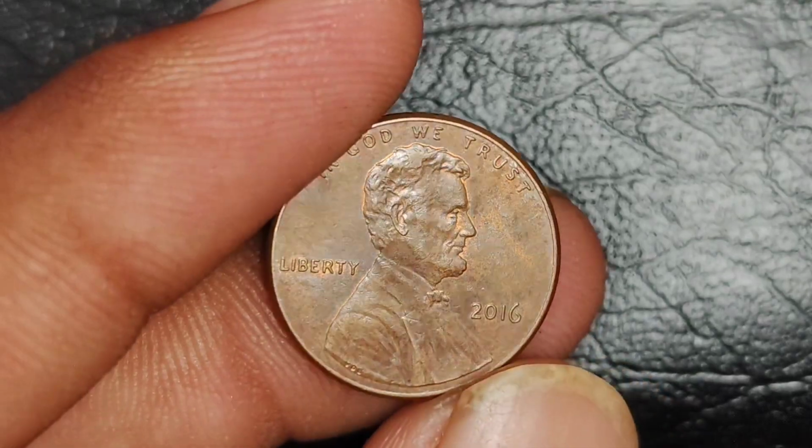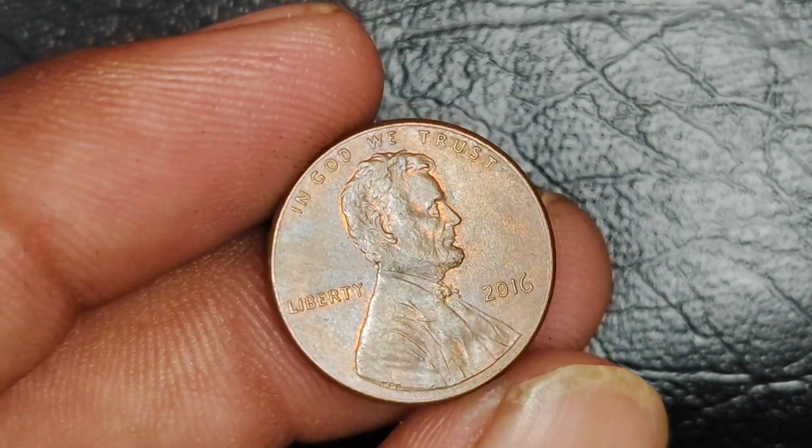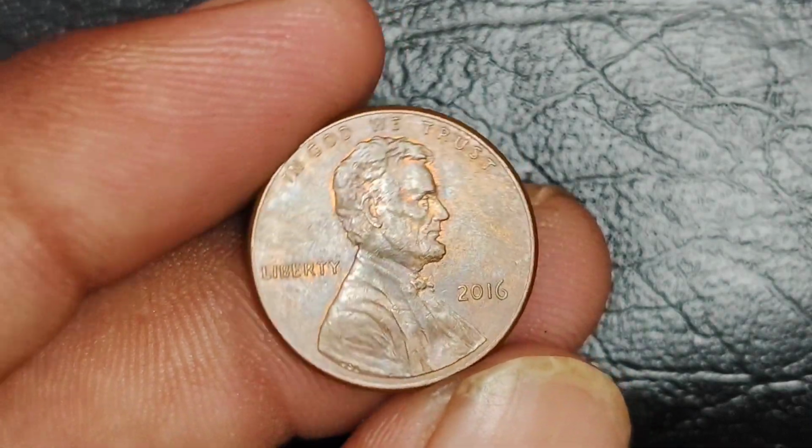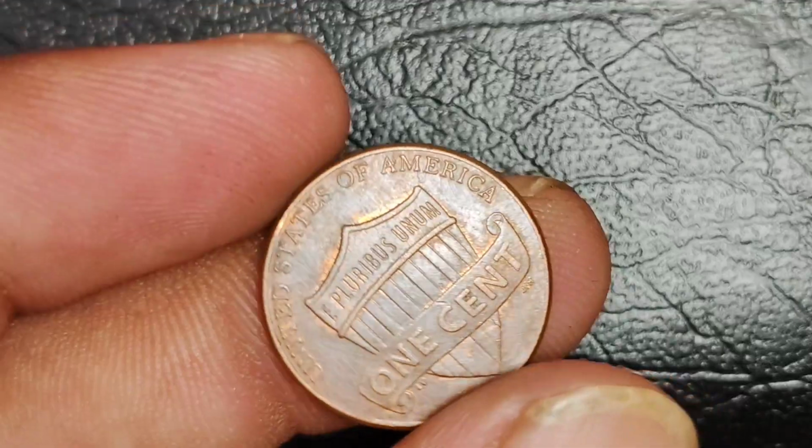We have something really exciting for you. We'll be talking about the 2016 Lincoln penny with no mint mark, and the rumors that it could be worth up to a whopping $1.1 million. Could you have one sitting in your pocket change?